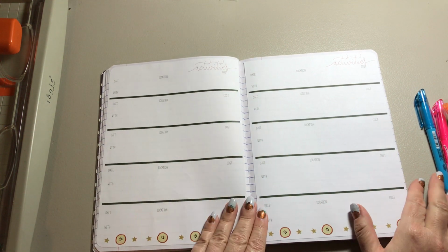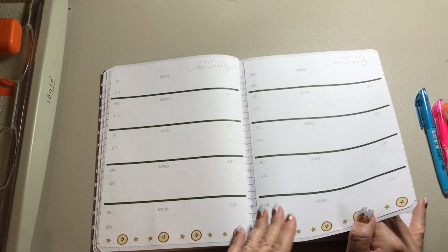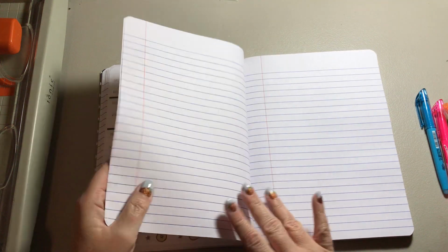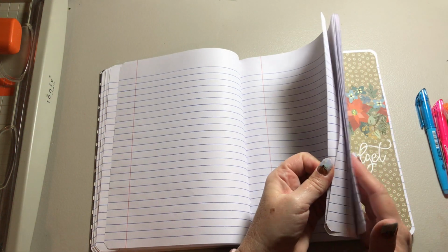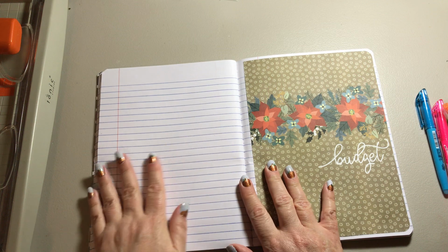I went ahead and did 2 pages. And again, I left some pages blank after, just in case I ran out of room. I doubt I will, but there we have that. I might use one side for November and one side for December. And then I left a lot of blank pages so I can do more planning if I needed to.